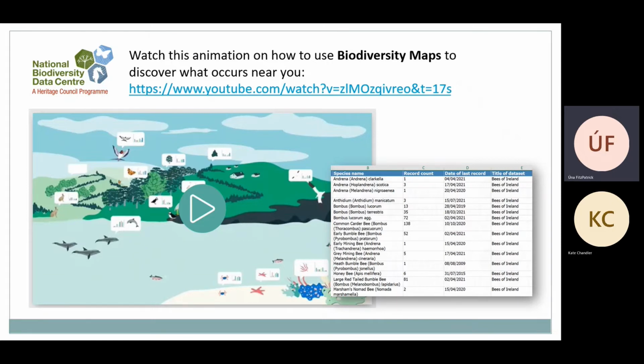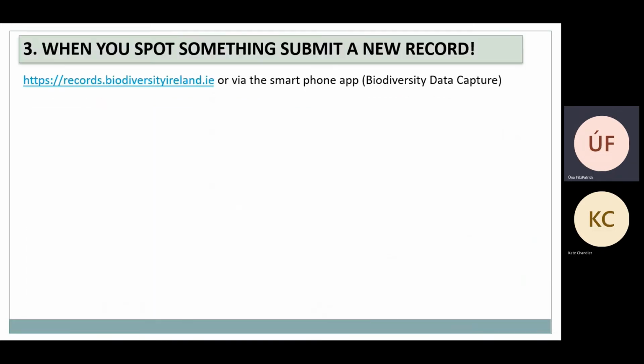So you might find something, you might find a bee that you're able to identify that isn't listed, and you can really help by then sending that data to us. So it's really important when you see something that you're able to identify that you can submit a new record and add to that national resource. There's two ways that you can do this.